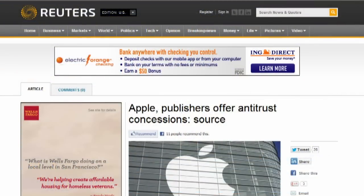Reuters is reporting, citing anonymous sources, that Apple and 4 major publishers, Simon & Schuster, HarperCollins, Hachette, and Macmillan, have offered to allow retailers like Amazon to sell ebooks at a discount for 2 years. This is in a bid to end an EU antitrust investigation and potential fines.